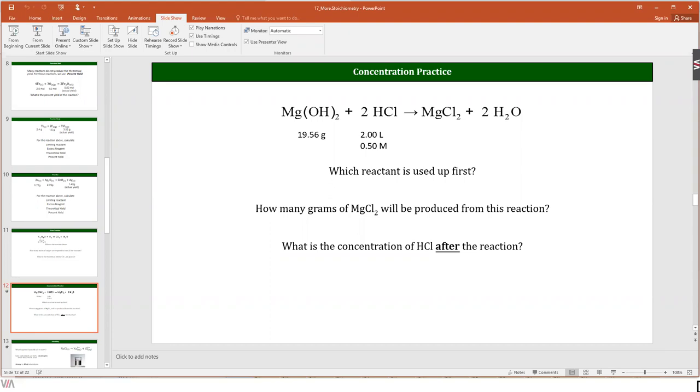Yeah. So 0.77 times 2 is going to be 1.54. Right? Oh, there's a mistake. So 1.5. That's how many moles of CO2 you can make.